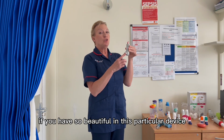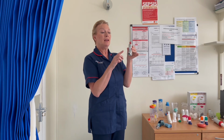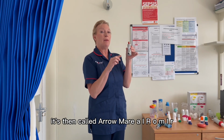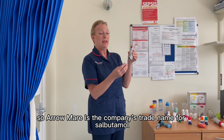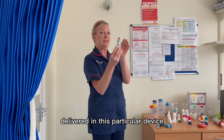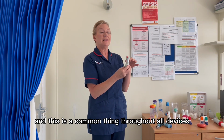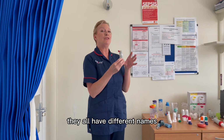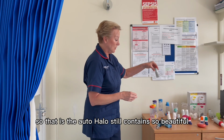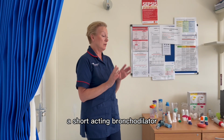If you have salbutamol in this particular device, the autohaler, it's then called Airomir, A-I-R-O-M-I-R. So Airomir is the company's trade name for salbutamol delivered in this particular device. And this is a common theme throughout all devices. They all have different names depending on the company that's made them. So that is the autohaler. Still contains salbutamol, a short-acting bronchodilator.